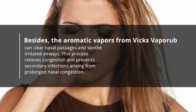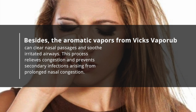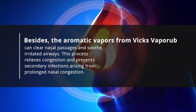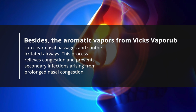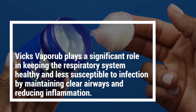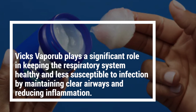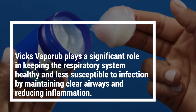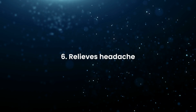Besides, the aromatic vapors from Vicks Vaporub can clear nasal passages and soothe irritated airways. This process relieves congestion and prevents secondary infections arising from prolonged nasal congestion. Vicks Vaporub plays a significant role in keeping the respiratory system healthy and less susceptible to infection by maintaining clear airways and reducing inflammation. 6.